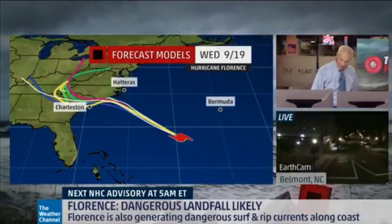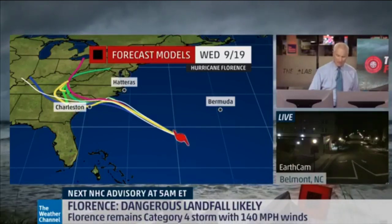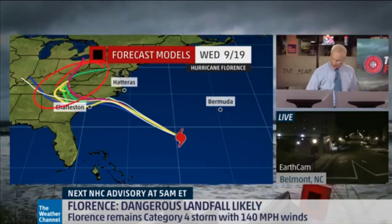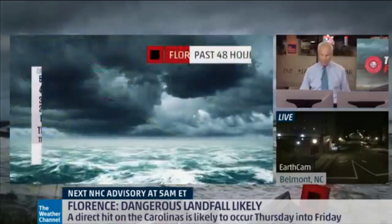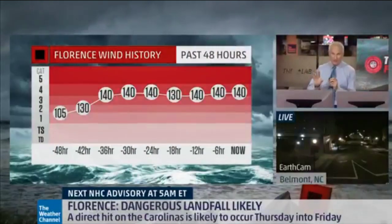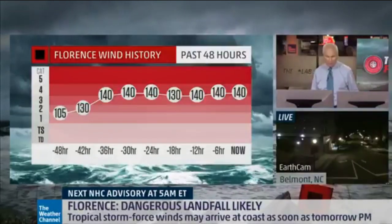There are the models, and they're showing some discrepancy right along the coast as to where landfall might actually take place, but of course even more discrepancy once it moves inland about where it might go from there. So a lot of things bear watching. A lot of things are still up in the air. The jury's out, really, on Florence as far as its movement.